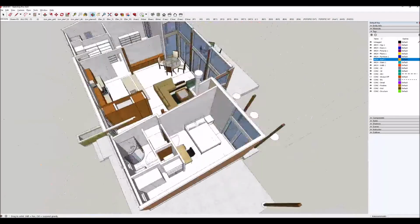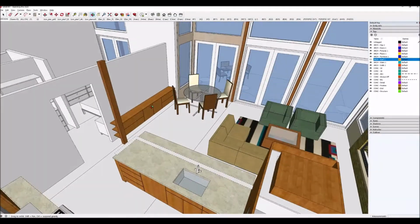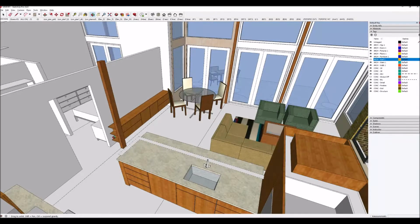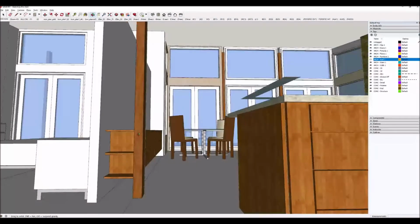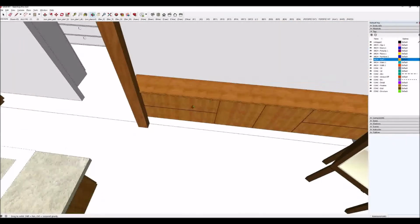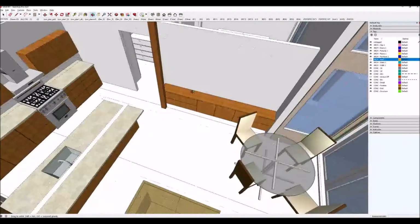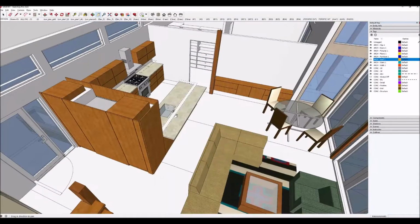And on this side of the room, I've proposed a built-in buffet, with some little shelves on the end. It ties into this structural column, and the whole thing is raised up off the floor. It's hung from the wall, supported by that column. It's made of the same materials as the cabinetry in the kitchen and the coat closet at the entrance, so that this all reads as built-in furniture.